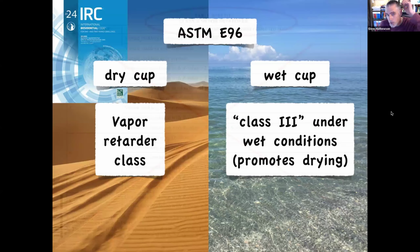And then finally, a little tip of what's coming for 2024. As I said, in 2018 we got this concept of the wet cup versus the dry cup, and everywhere throughout the code it would refer to allowing this type of material that has different permeability during dry or cold or wet conditions.